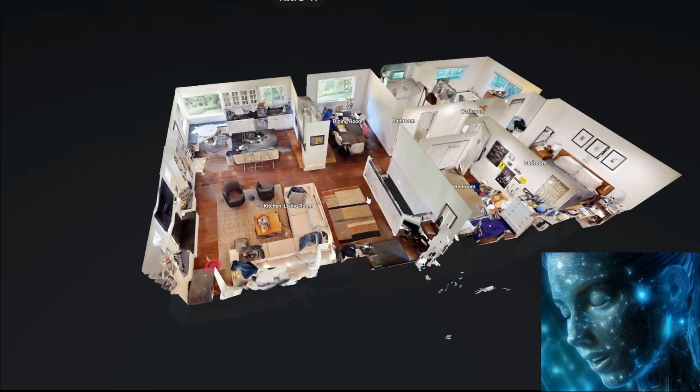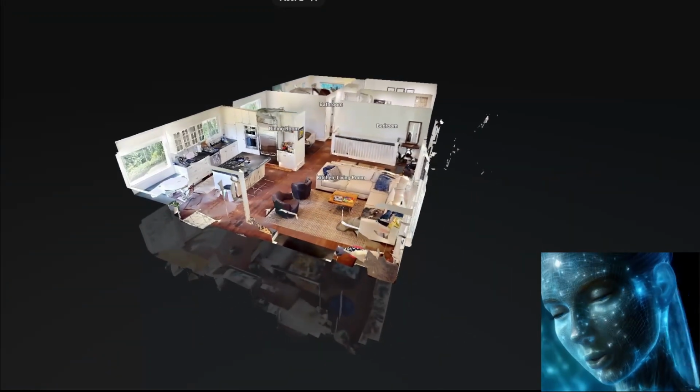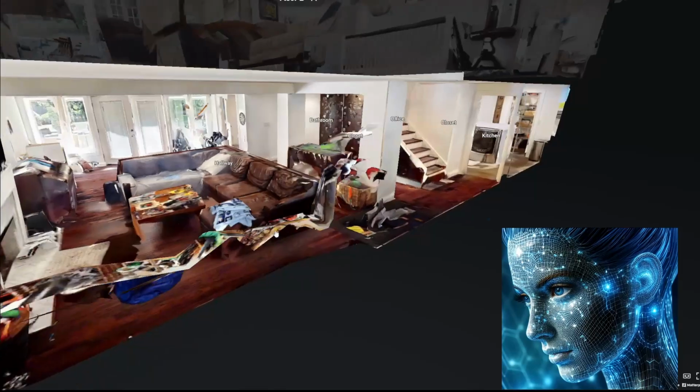Let me scan your home, gather all the essential data, and guide you through the renovation process with precision and confidence. Are you ready for this new experience? You got it!